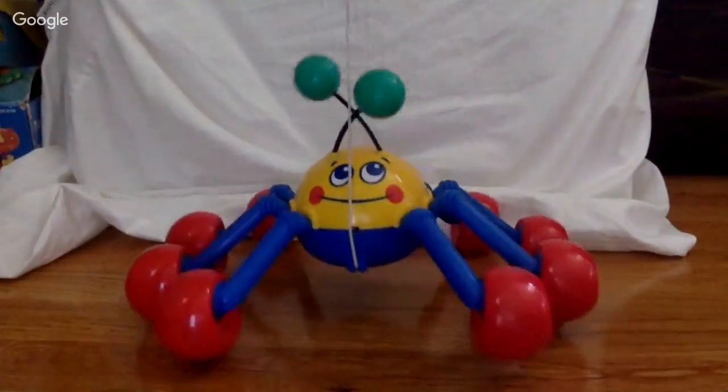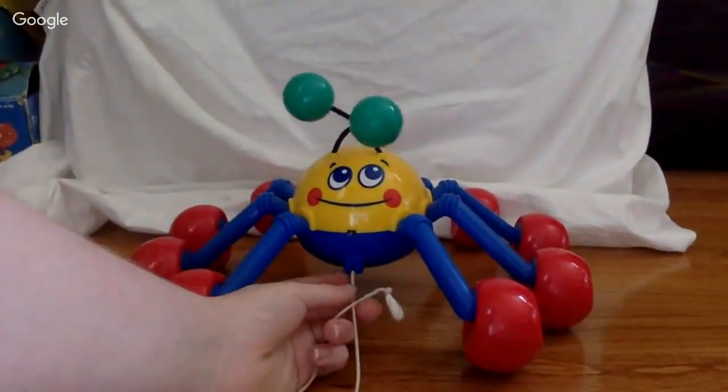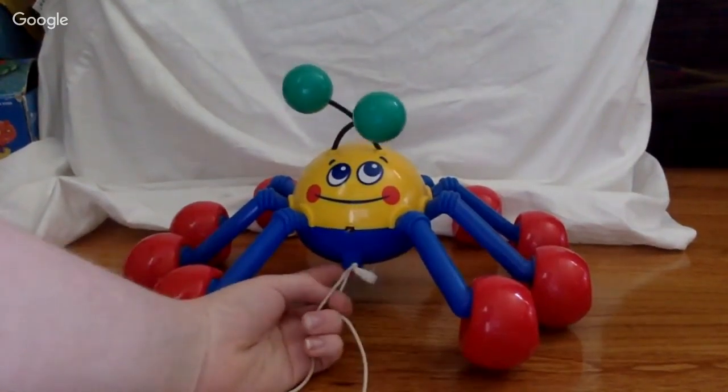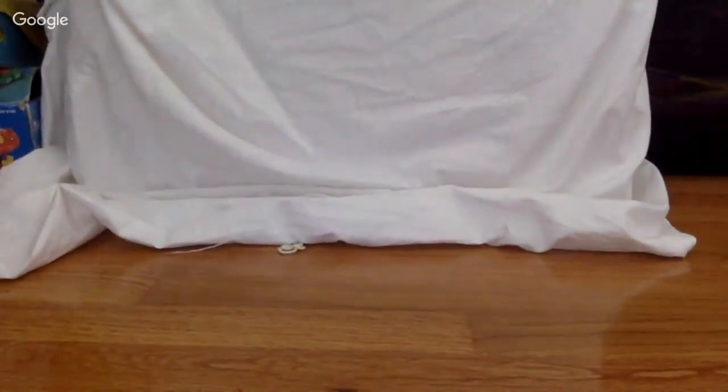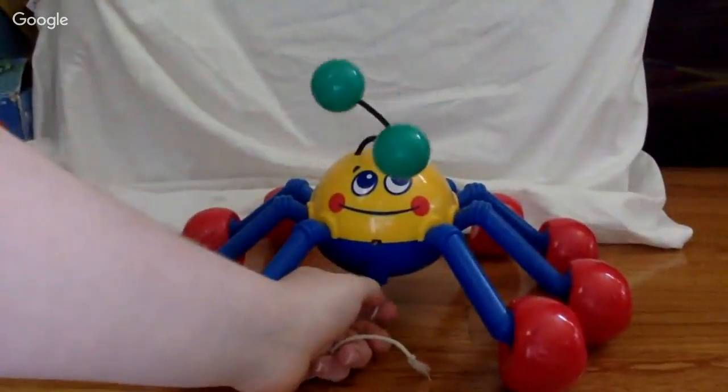Oh. It was supposed to come with a bow tie, but I think it broke. But basically, when you pull the string, it actually makes sounds. Oh, what? Oh, crap, it was actually on? The battery must be dead then. No, it isn't. Oh, wow.